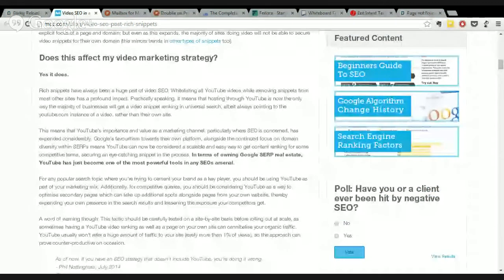So, does this affect your video marketing strategy? Yes, it does. This means that YouTube's importance and value as a marketing channel, particularly where SEO is concerned, has expanded considerably. Google's favoritism towards their own platform, alongside the continued focus on domain diversity within SERPs, means that YouTube can now be considered a scalable and easy way to get content ranking for some competitive terms, securing an eye-catching snippet in the process. In terms of owning Google SERP real estate, YouTube has just become one of the most powerful tools in any SEO's arsenal.